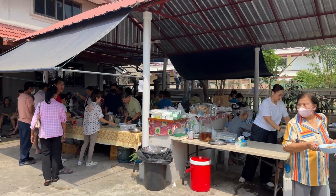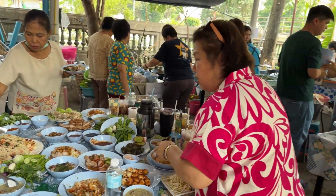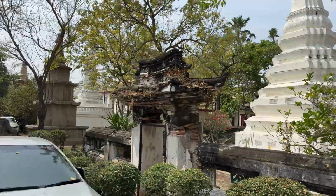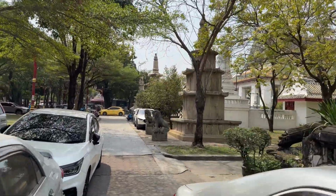It looks like they're having a little bit of a feast over here. You got the monks over here eating. So it looks like all the food is free, so you can eat over here. They have all the meatballs and stuff like that. It was a nice little spread over there. Had all the gapow and the noodles and everything.